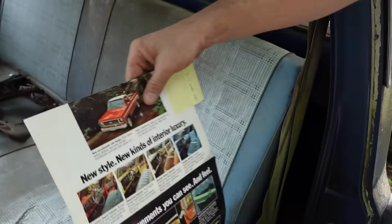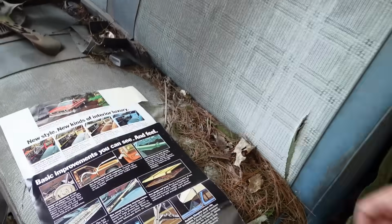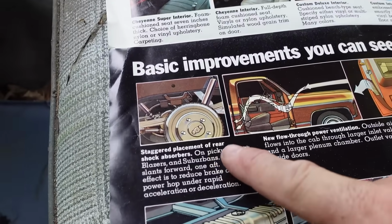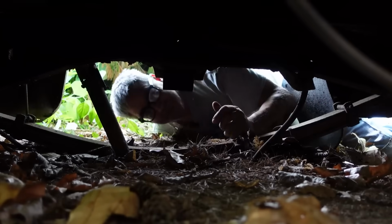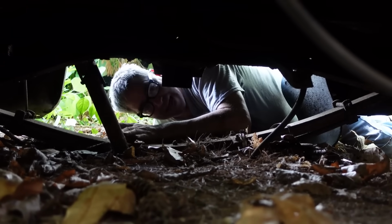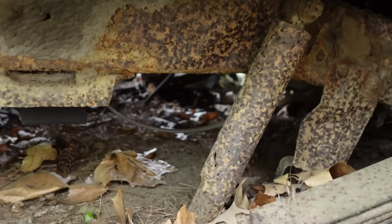And inside, we see them boasting about things that were new to the square body, starting with staggered placement of the shock absorbers. To combat axle hop, the passenger side shock absorber is in front of the axle and the driver's side shock is behind it.